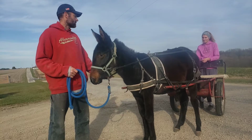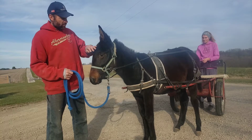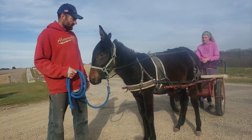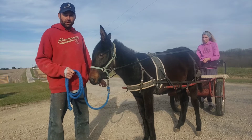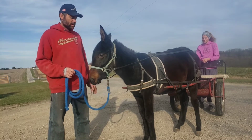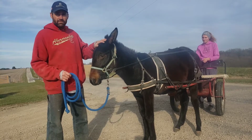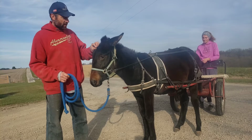But yeah, we really want this young Molly mule to just get used to everything. So when we go to the woods hunting or whatever we're going to use her for, she is too. She's taking everything in stride. Seems to have a real good mind on her.